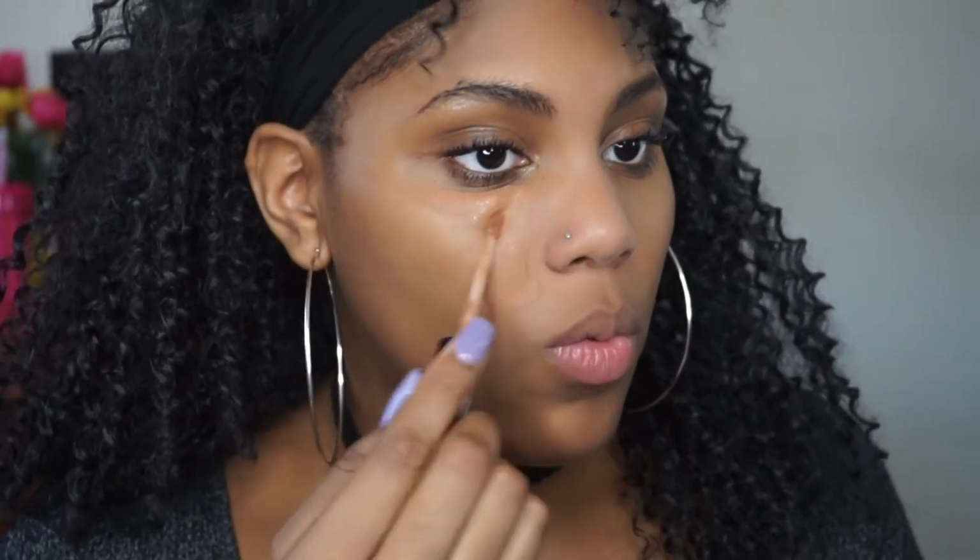And I heard that dark concealers with a little bit of an orange base to them will basically color correct. So this is what I'm using to color correct because it does have a hint of orange in it.